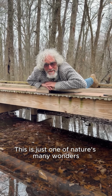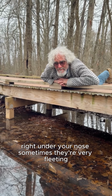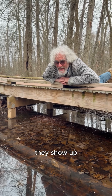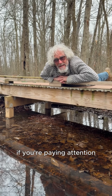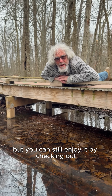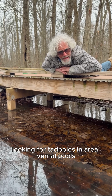This is just one of nature's many wonders right under your nose. Sometimes they're very fleeting. The wood frog season when they breed is very explosive. They show up, they breed, and they disperse. If you're paying attention, you'll hear spring peepers throughout the spring, but this one was quick. If you missed it, you missed it, but you can still enjoy it by looking for tadpoles in area vernal pools. And I wish you luck.